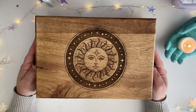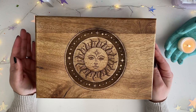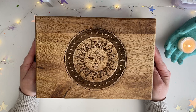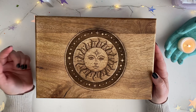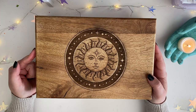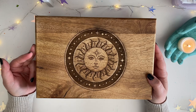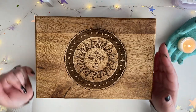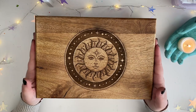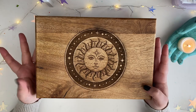So I decided to go through a majority of the things that I own, and pull out supplies that I've had for longer than a year, things that I have not used or touched in months, and some supplies that I haven't used at all. And I put that all in this box, and here is what I came up with.